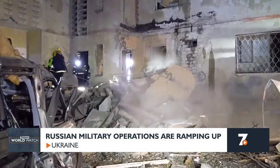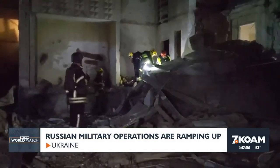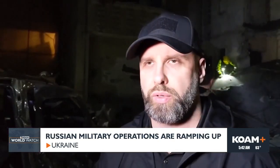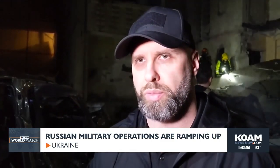This comes as emergency crews in Kharkiv, Ukraine's second largest city, continue removing debris following a Russian missile strike over the weekend. At least 21 people were injured. There were several strikes on the city of Kharkiv with guided bombs. One hit in front of a residential high-rise building.